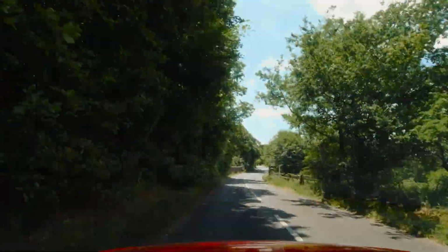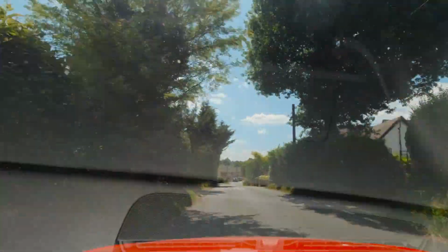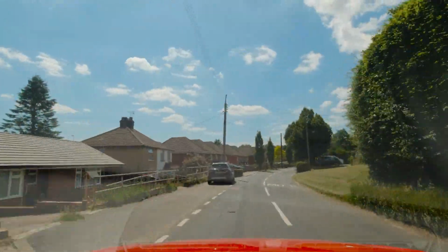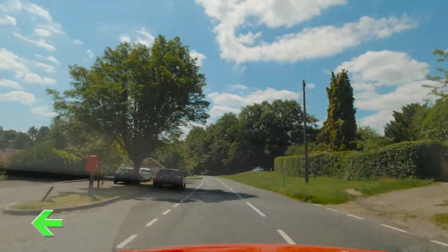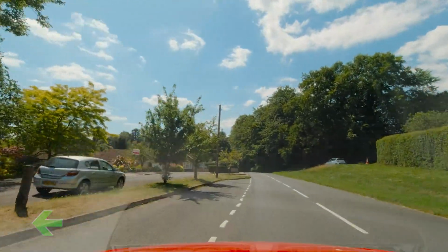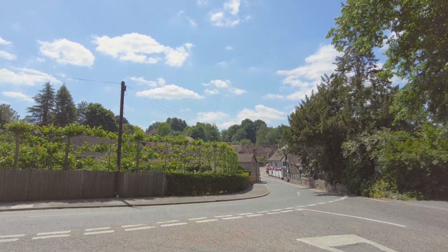We're now crossing the railway line, followed by the A25 trunk road that skims Ightham. We have now reached Ightham and we're going to park opposite St Peter's Church. Now let's have a look around Ightham.